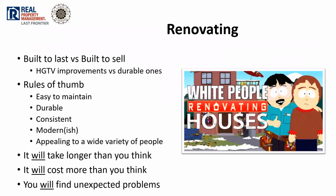It will take longer than you think. It will cost more than you think, and you will find unexpected problems. That's okay. This is all part of the fun learning process. But because you hired a smart guy like Ben to do a home inspection, you're not going to get caught with anything super expensive. You're going to find that stuff early, and it's mostly going to be cosmetic at this point.